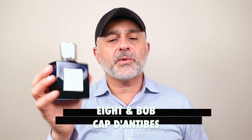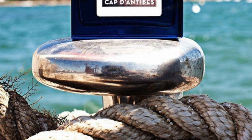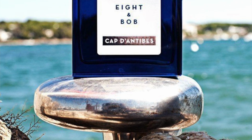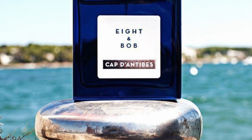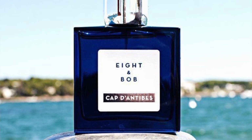And then moving on to the house of 8 and Bob, this is Cap d'Antibes, this one right here. Really wonderful, spicy kind of aromatic fragrance, with the violet leaves note going into a spicy direction. With this one, there's lots of cinnamon, which adds a kind of warmth to the fragrance, but most of the fragrance for me is very fresh and not necessarily very warm, except for the vanilla that's in here to create some sweetness, and of course the cinnamon. But it's all very aromatic, spicy, ozonic, and herbal. So that is Cap d'Antibes from the house of 8 and Bob. Check that out. I think you're going to be happy with that one.